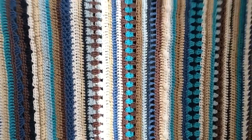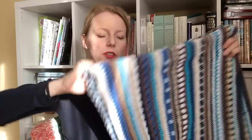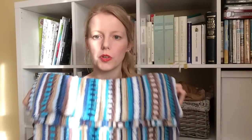It's so much fun. Yeah, I found the English pattern, I think, and you can see this on my Ravelry page, because it was designed by 2 German ladies in 2013. It was a crochet along over 13 weeks. It was planned for 13 weeks. I did the baby blanket in 14 days. So it's very much fun. I always, when I see this blanket, I think of Hawaii 5.0, because that was the series I was binge watching back then.